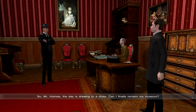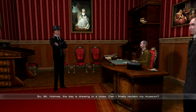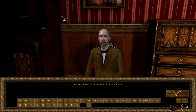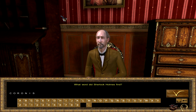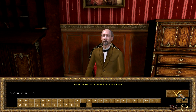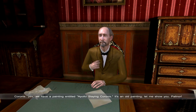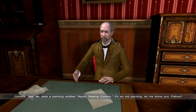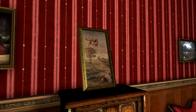So, Mr. Holmes, the day is drawing to a close. Can I finally reclaim my museum? Tell me, Director, does this word mean anything to you? Coronis? Yes, we have a painting entitled Apollo Slaying Coronis. It's an old painting. Let me show you. Here it is.